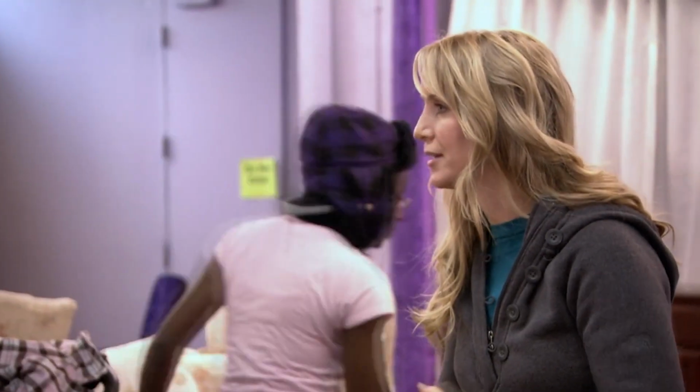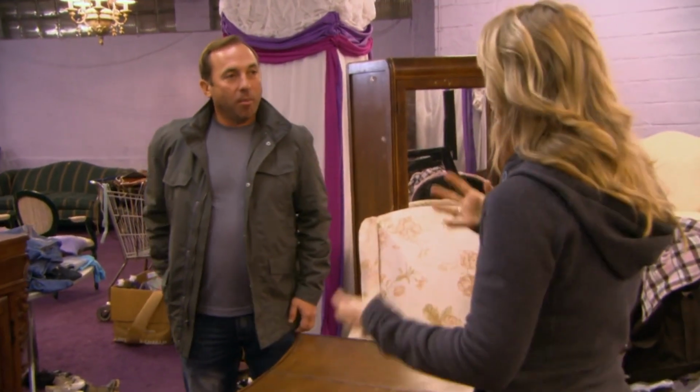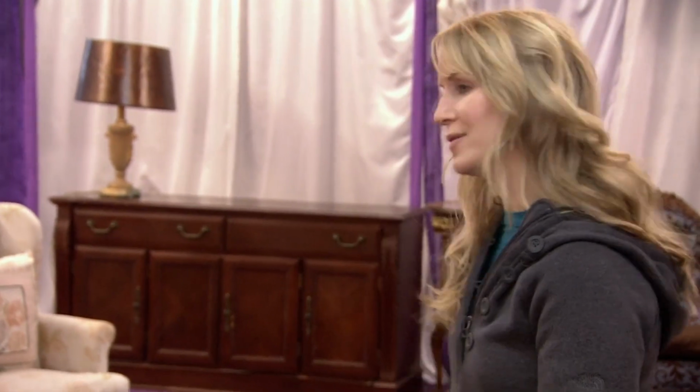There's actually a safe house that needs furniture, and there's a couple here that's part of this church that actually lives in this home, and there's other families that live there. It's like a transitional home, gets them off the street, helps them find a job. They have a small baby, so they need furniture.